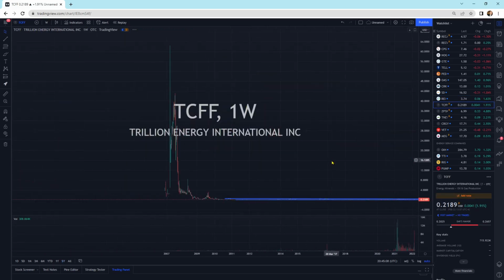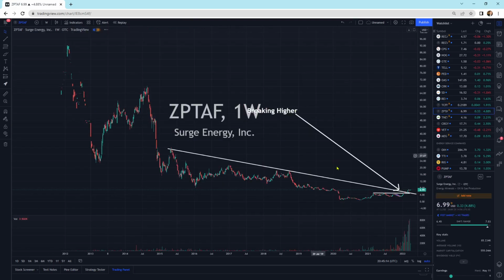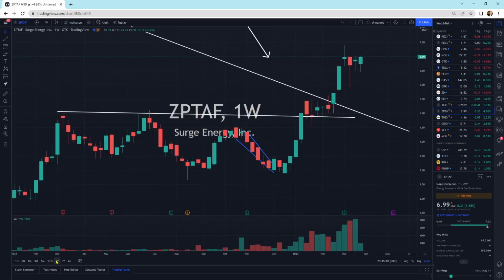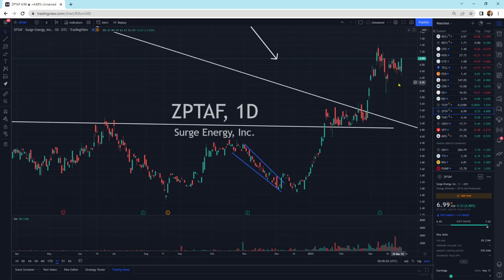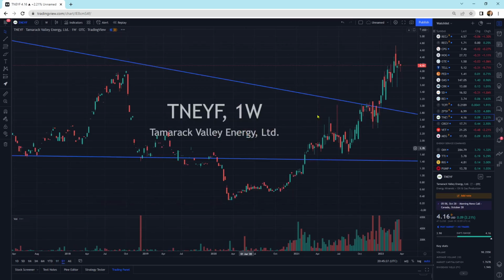It's just in this big old pattern going sideways, going back and forth. It's got to break out of this pattern. Surge Energy, one that I really like. Nice, good bullish engulfing today. There it is. Looks fantastic. Looking at Tamarack Valley Energy, just moving sideways on top of its pattern. Again, looks fantastic.